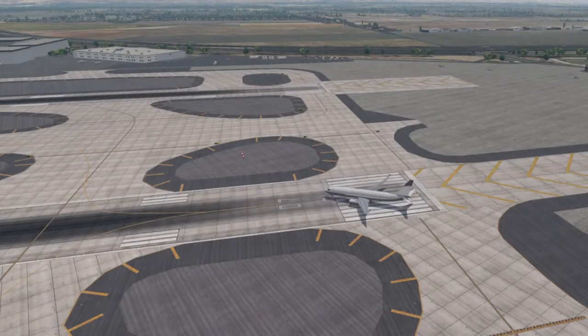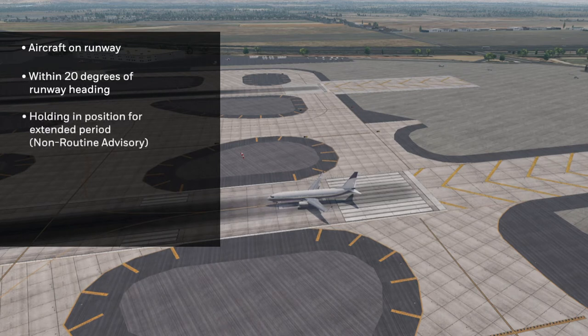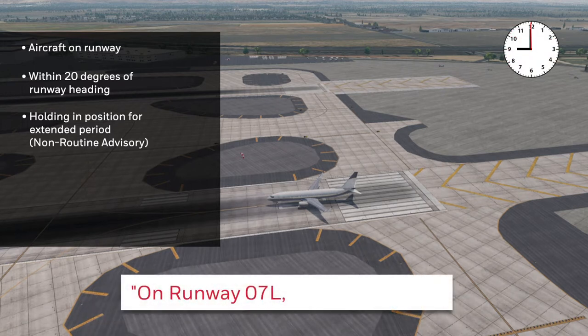This advisory serves as a reminder that the aircraft is holding on a runway. The advisory is issued when the aircraft is on a runway, within 20 degrees of the runway heading, and has been holding in position for an extended period of time. "On runway 07 left. On runway 07 left."